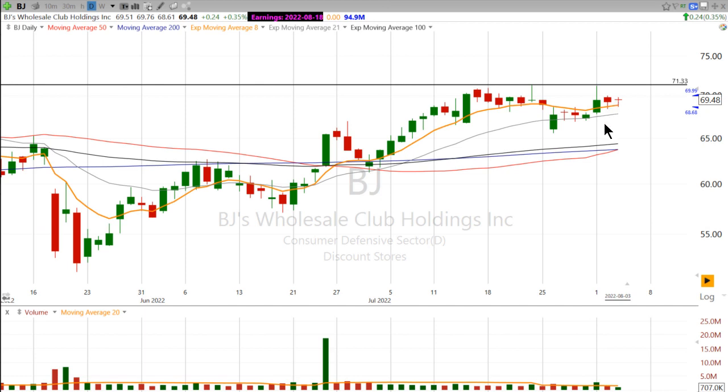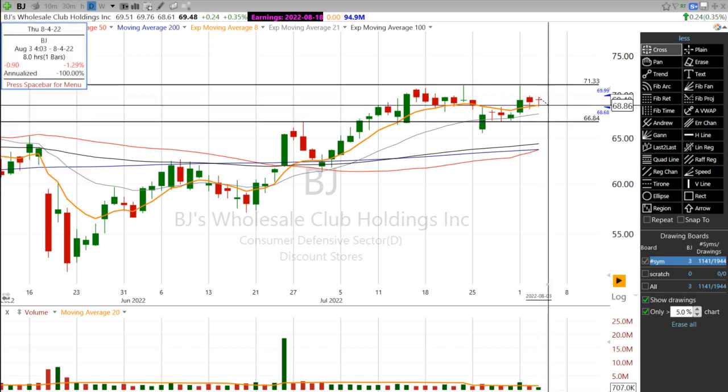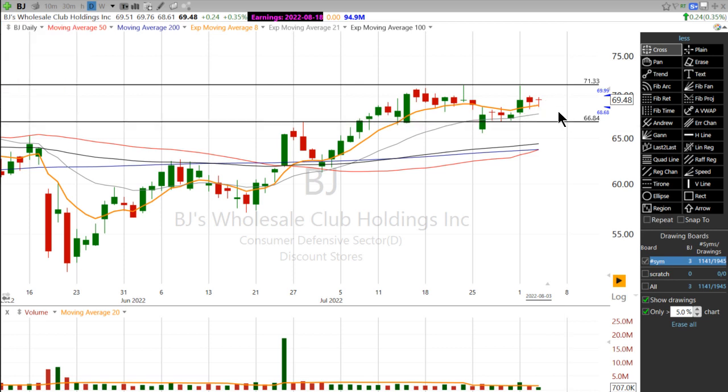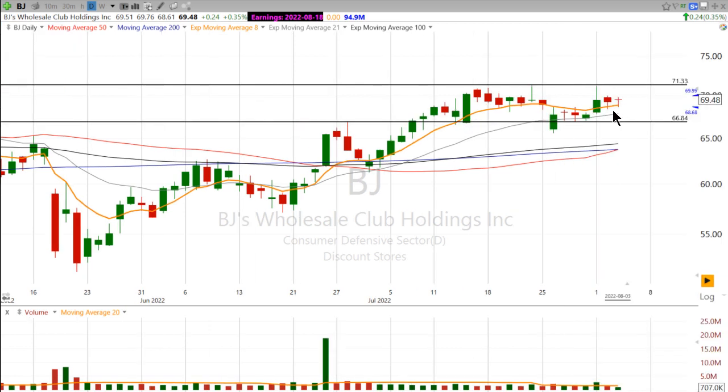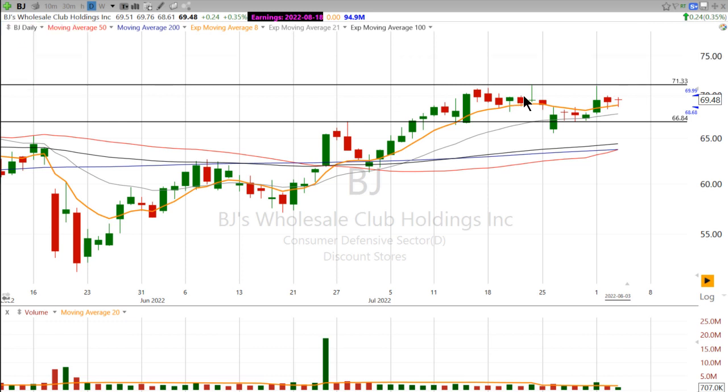Now, you could potentially start a small starter position right here as it hangs around the 8 and the 21-day exponential moving averages. In that case, you'd probably want to have a stop right around that 66 level. So you're small, but you have a wide stop and you're sitting through the gyration, sitting through the consolidation, and then adding with a move through and a close above this clear level coming on higher than average volume. So I think it makes sense to have an alert right around that level.